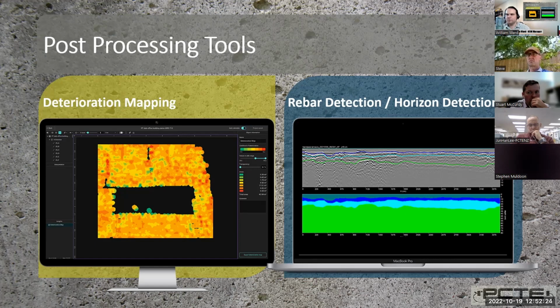There's also a general method available as well, based around the same process, just general deterioration mapping. This tool does mean you've got to have the location of all of your reinforcing steel in the first layer. And that's where the artificial intelligence comes in. And that's why it's able to locate those hyperbolas.